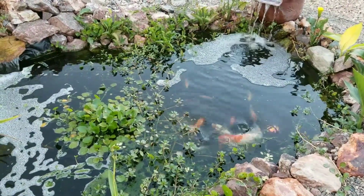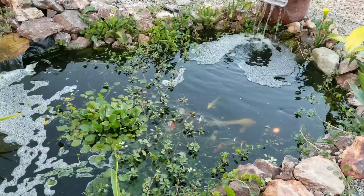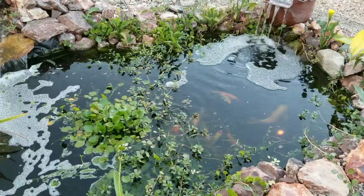That beautiful butterfly, she is getting so big. If you see her, she is getting so big. Her fins are so gorgeous. You can kind of see her there off to the left.